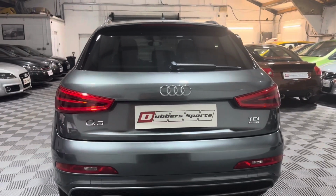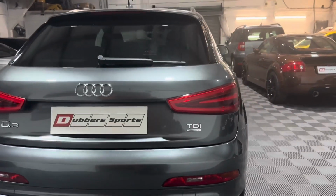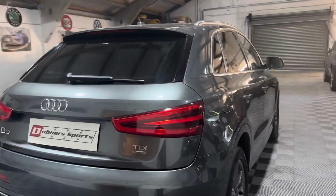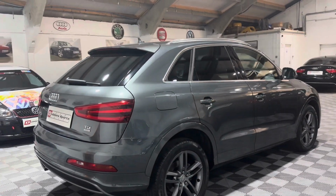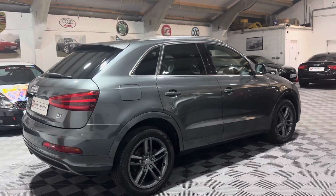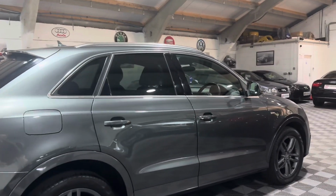It's got really good service history, like we say. I know we've done the cambelt and waterpump, and it's also had a clutch and flywheel. We've got all the invoices and receipts and everything for it. Really nice spec on this one. So it's got the upgraded alloys, the privacy glass, it's got the parking sensors.